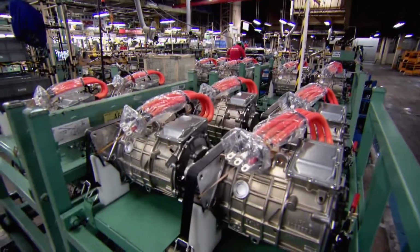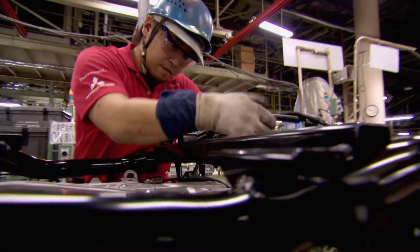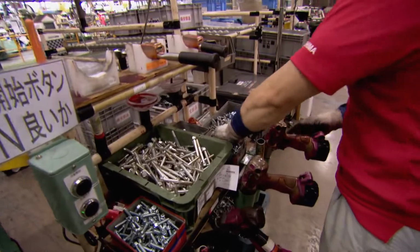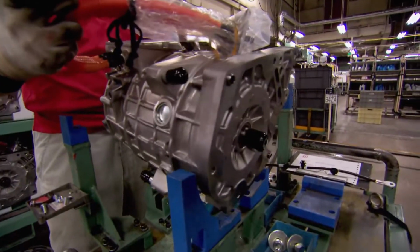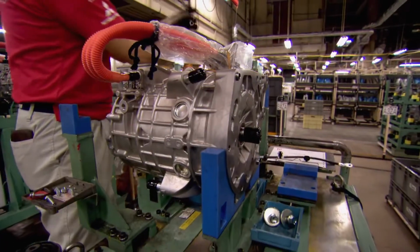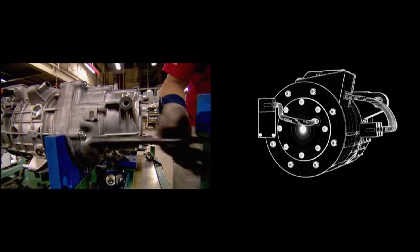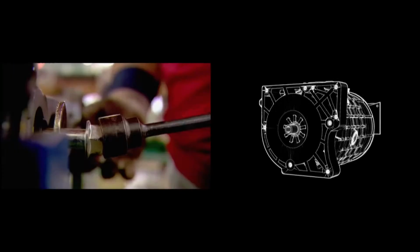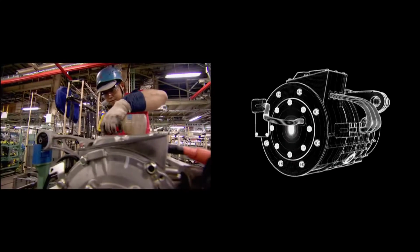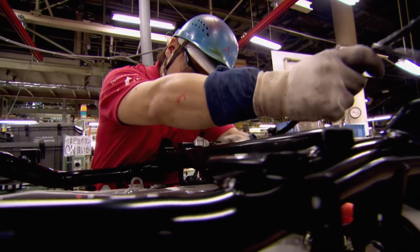The whole process is painstakingly detailed, especially here in an exclusive subsection off the main line, where two of the plant's most skilled workers put together the other critical EV components by hand: the electric motor, the transmission, the onboard charger, and the inverter or motor control unit. This is a state-of-the-art, high-performance, permanent magnetic synchronous electric motor. It has a maximum output of 49 kilowatts or 66 horsepower and an impressive torque of 196 newton meters or 145 foot-pounds. That's more than double the torque available in most subcompact gas cars.